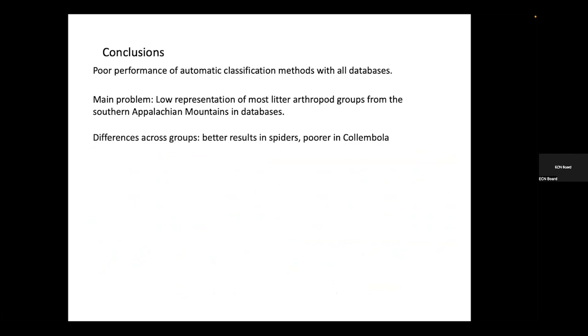The differences among groups, for instance, spiders that did relatively well, probably they are a better studied group. And also, it seems that they have some widespread species. In fact, most of the species we identified among our samples are also present in Eastern Canada. That is a very well characterized region for DNA barcode studies. On the contrary, Collembola are probably much worse studied. They probably include many narrowly distributed species. And also they have this extremely high genetic differentiation even within species. So that can affect the performance of DNA barcoding.